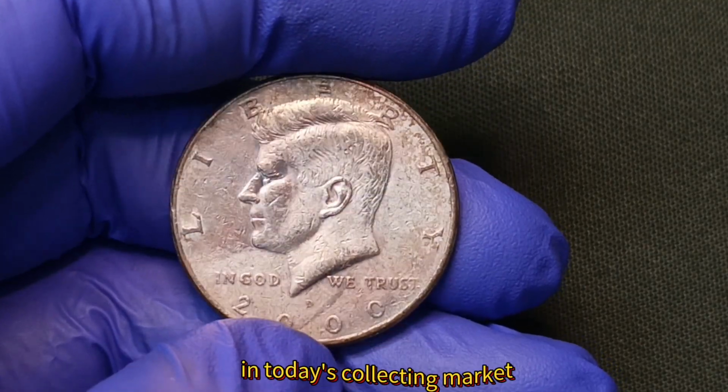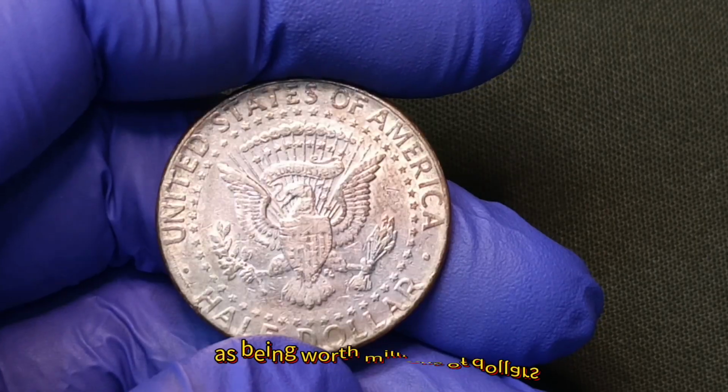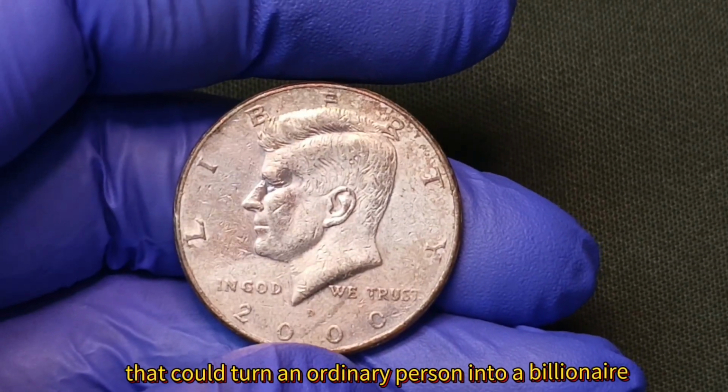In today's collecting market, certain examples of the 2000 half-dollar have been whispered about as being worth millions of dollars, the kind of discovery that could turn an ordinary person into a billionaire overnight.